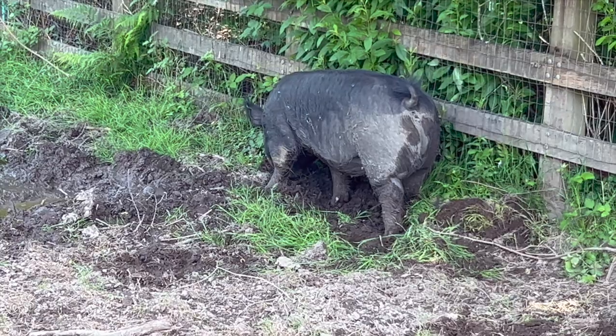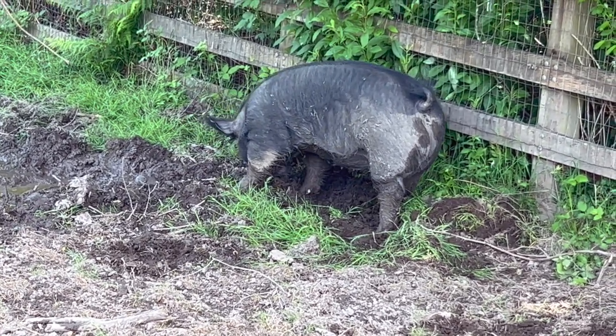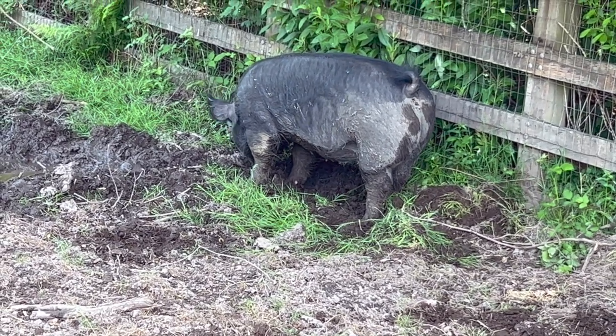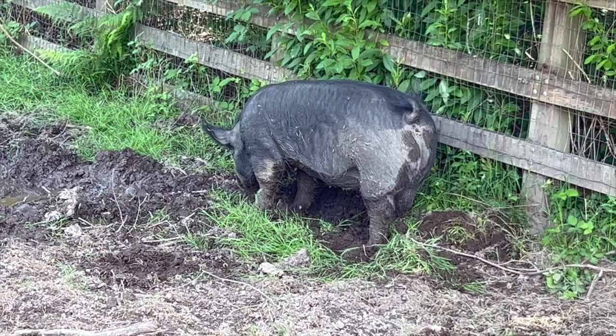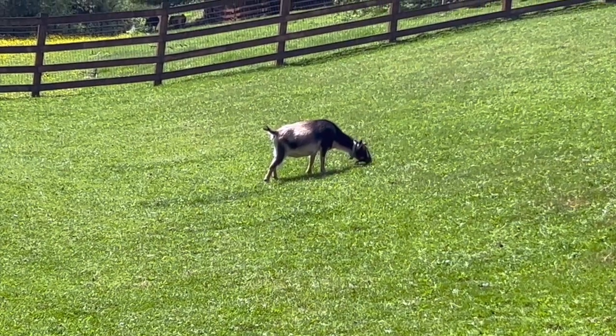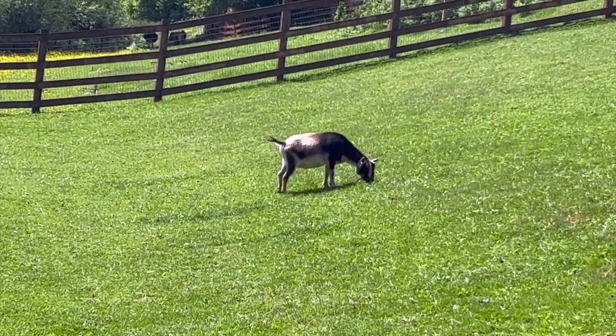Buttercups. They're eating all the buttercups. It's cute. Oh, here's a pig. Look at the pig. The pig is rummaging through some soil for something to eat. Is that a goat? Yeah. Pygmy goat.